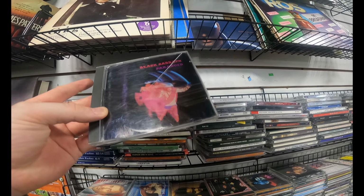I also picked up this album called Phillips Head that seemed to be alternative rock, early 2000s. I was intrigued. I kind of like that era of metal and alternative rock, so definitely picked that one up.